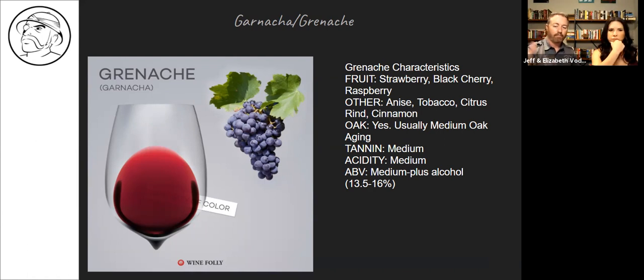So oak is usually medium, and then here's the medium tannins, medium acidity, and a medium plus in the alcohols. It's not unusual to be a big boy with Grenache. Medium plus, and we're at the high end of this range here.